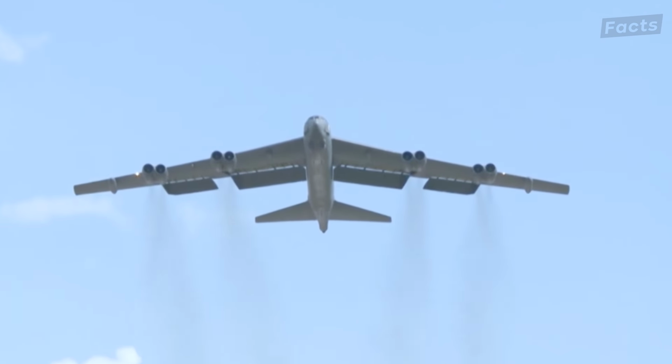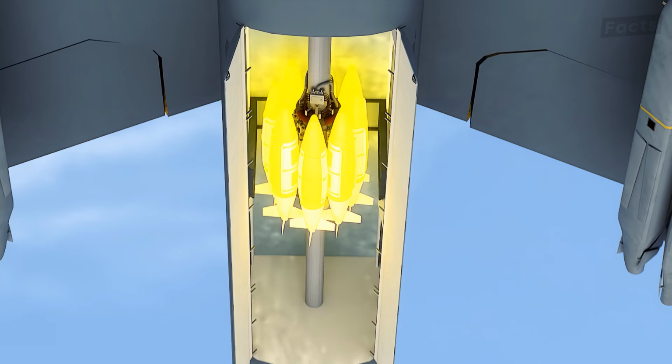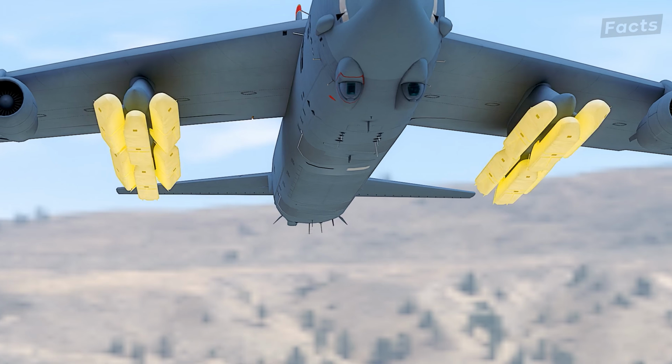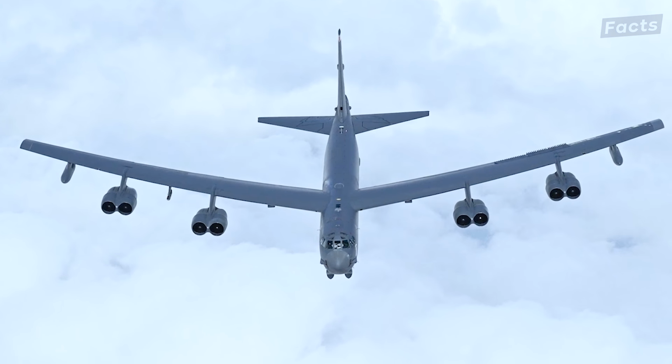The launcher raised the bomber's smart weapon capacity by 67%. 8 weapons inside joining 12 on the wings, making 20 precision weapons on one aircraft. And the passenger list is worth naming.